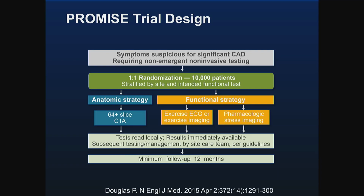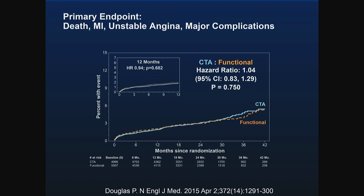And these patients were followed for 12 months. And the question was, which is better at preventing the primary endpoint, which was death, MI, unstable angina, or major complication. And you can see over the 12-month initial period and then the 42-month follow-up, there was no difference between the two strategies. It didn't matter if you had evaluated the person with a CTA or with a functional test. Their risk of death, MI, unstable angina, or major complication was exactly the same.